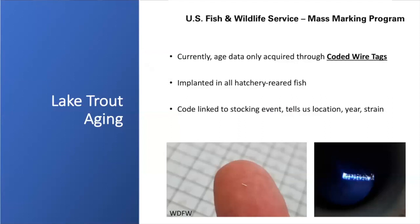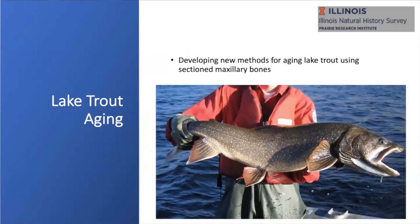We are able to determine the ages of the stocked lake trout because they're part of this mass marking project with coded wire tags. These little metal tags get injected in the snouts of the little baby lake trout at the hatchery. They have a code on them, and when we catch fish, we can extract this tag, and that'll give us the location, the year, and the strain of fish. So that's useful for the stocked fish, but when it comes to the wild fish, we don't have that luxury.